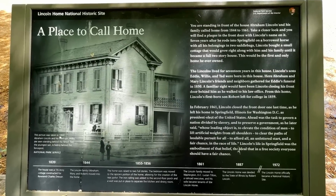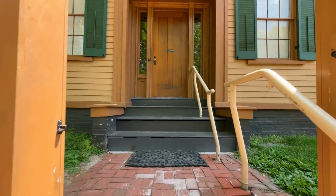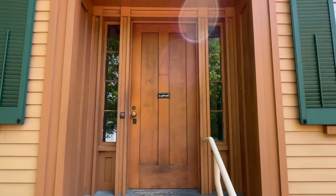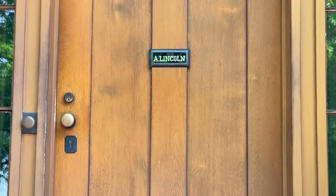They've done a really nice job of preserving the home and the neighborhood. And they said in the visitor center, if you walk up to the front door, you can see his name, the way it was displayed when he lived here. And they said the back gate is open too, so we can go in and see what the backyard looks like as well.